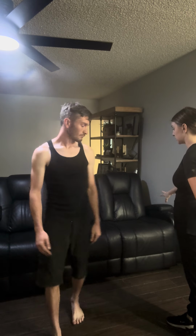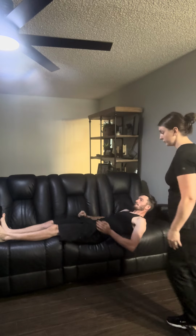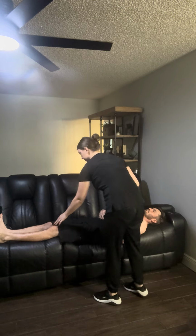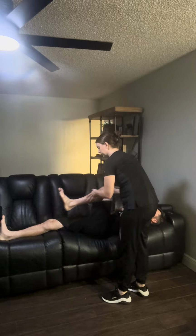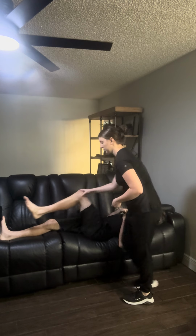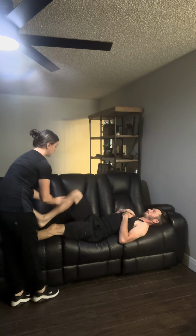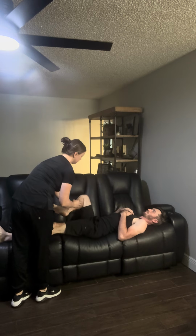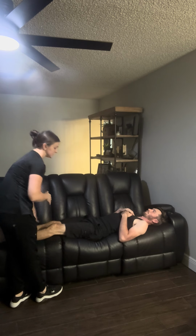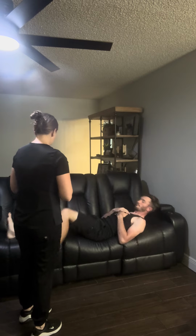We're going to have him lie down on the couch just to assess his hip range of motion. So we're going to bring the knee up to your chest and out. Good. I'm going to go this way so you can see a little better. And the opposite leg, up, out. Good. So range of motion is intact to the lower extremities as well. You can go ahead and sit up.